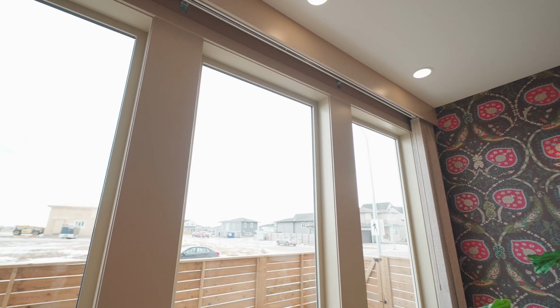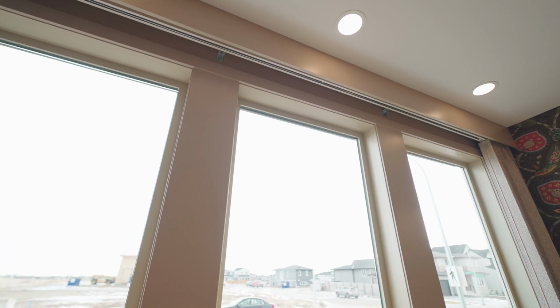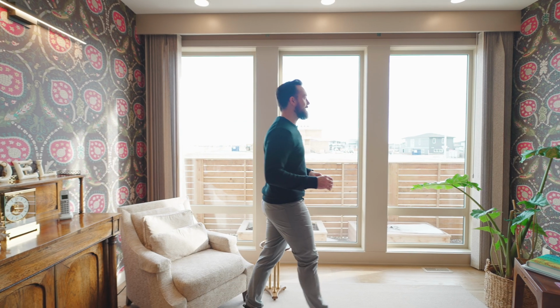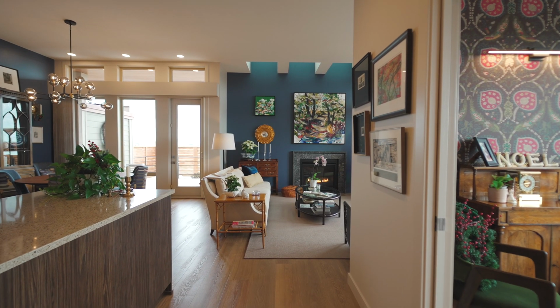However, we're still not done because I did want to show you that all of these curtains that we're going to see throughout the house, they all have a recessed feature to them, so you don't see any of the hardware up there, and all of the blinds are recessed. Again, that's a very high-end look that you don't see in a lot of places.